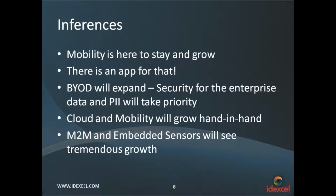We can infer from all the data that we have seen so far that mobility usage will increase tremendously in the future. And anything you want to do, personal, fun, work, you'll see an app for that. And enterprises will start encouraging the bring your own devices concept. And because of this, there'll be much more focus on personally identifiable information and enterprise data security. And cloud and mobility and machine to machine communication will see tremendous growth. The machine to machine is basically you can control your refrigerators, ovens, microwaves using your mobile devices. That's the machine to machine communication there.